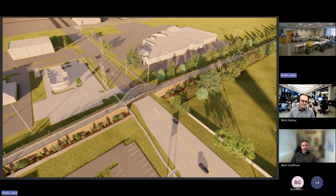Okay, you want to talk through some of the images? Sure. I think we can go relatively fast.